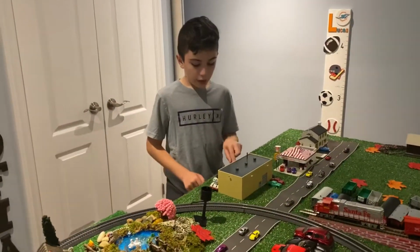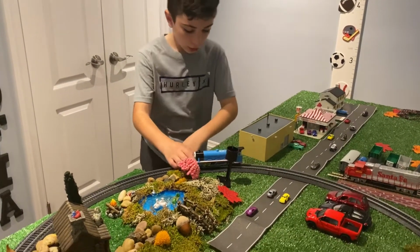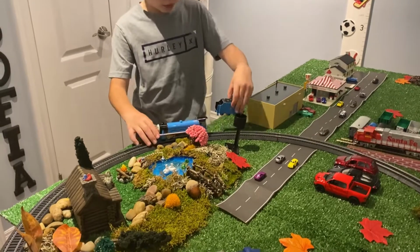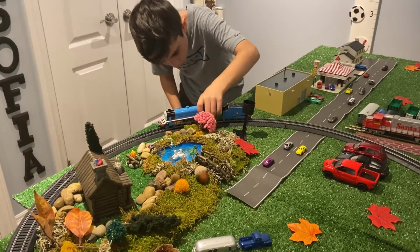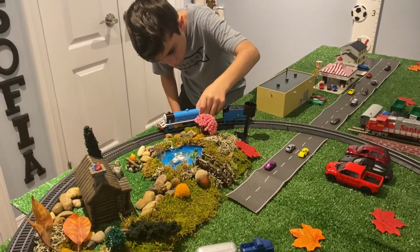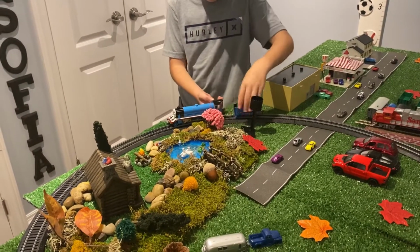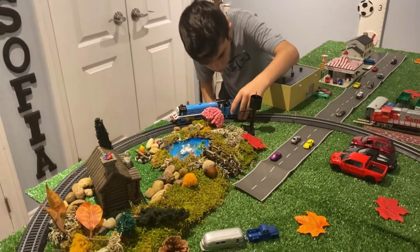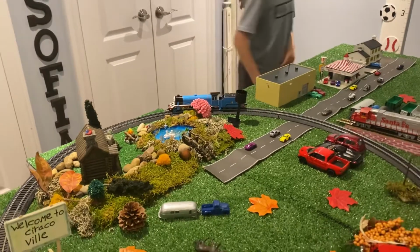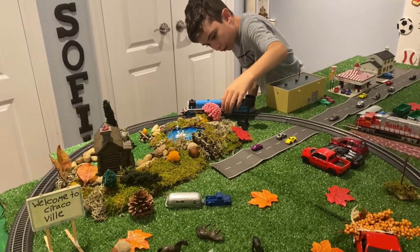So we now have Gordon at the train garage, and we are going to put him on the track. Okay, Gordon is now on the track, and he is going to go around the lab.